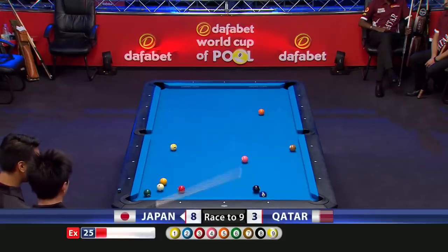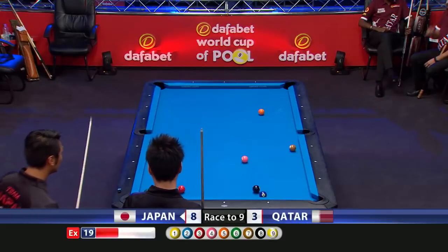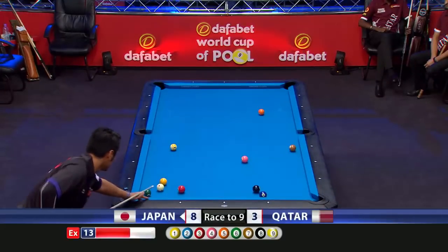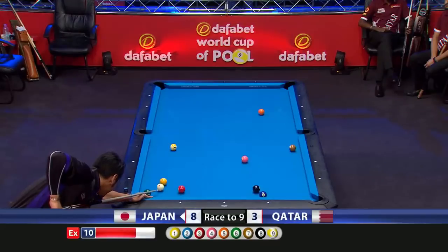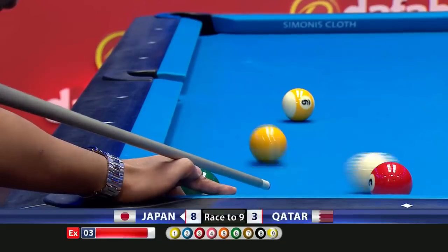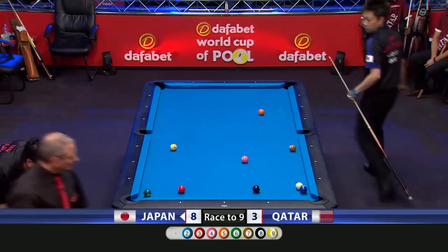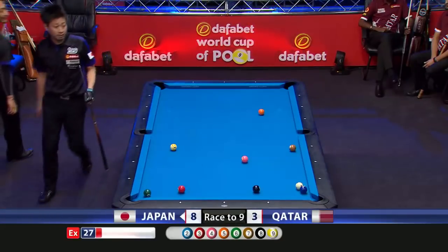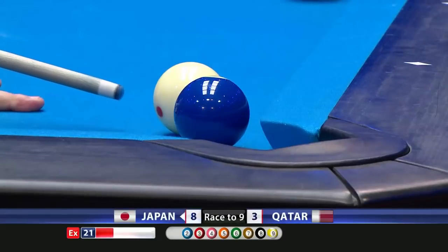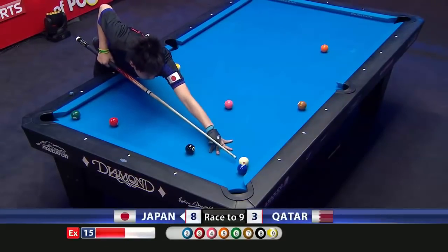Couple options here. Certainly, if he does want to defend, he can try and draw that in behind the 3. It looks like the 1 almost goes into the top left corner. I mean, there may be some value in going at this. Should be able to get position to the 2, draw back and hit the 3. He's drawn right around the 3. And after this, the 3-6 is on. Having to be delicate, though. He's got to get his cue out of the way. It's going to be coming right back.